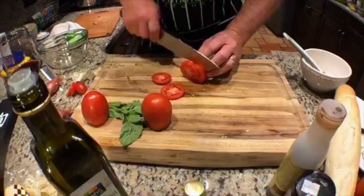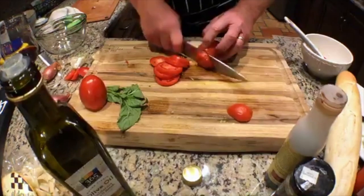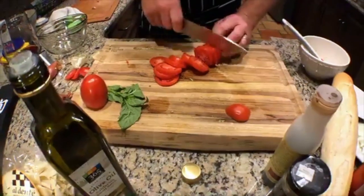Tori. Kathy, it is amazing. It's going to be delicious. Chris said fake news. It is not fake news, Chris.